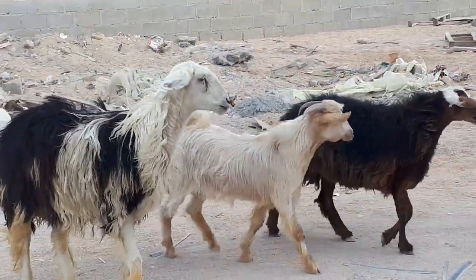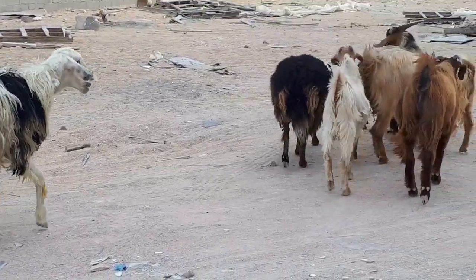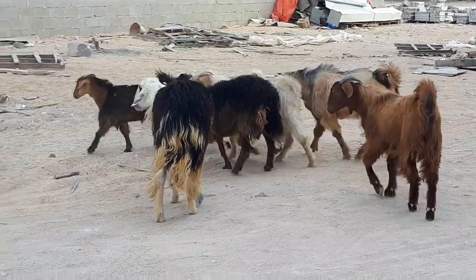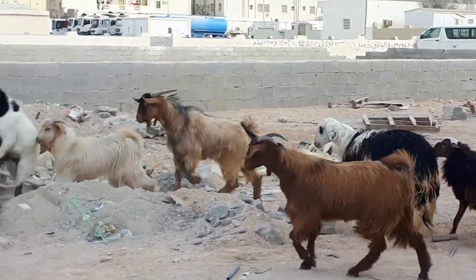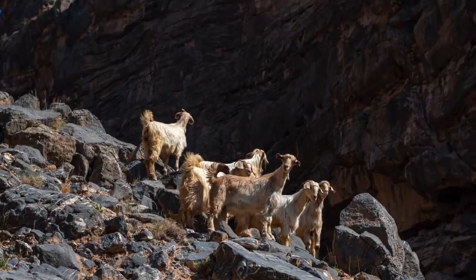The goat is golden brown and has soft, medium-length hair. Most goats have medium-long back twisted horns, although some may be without horns. The average height of Jebel Akhdar goats is 115 centimeters. The average body size of these goats is the largest of all goat breeds in the country.